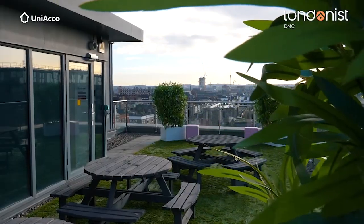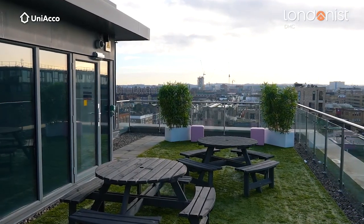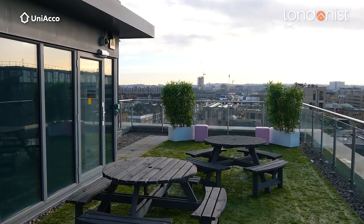So I've heard from the grapevine that sometimes they throw some amazing parties on these roof terraces. Get a nice cold drink, enjoy the sunshine. It's winter, it's like 0 degrees right now, but I'm sitting outdoors and enjoying the sunshine. Guys, come to England to study. I absolutely love it.